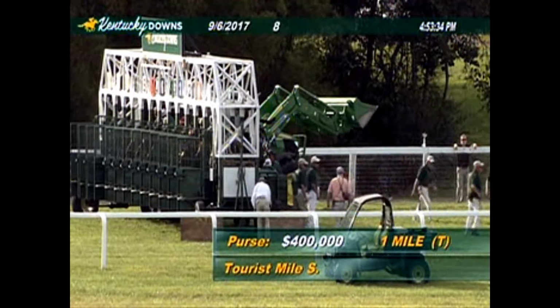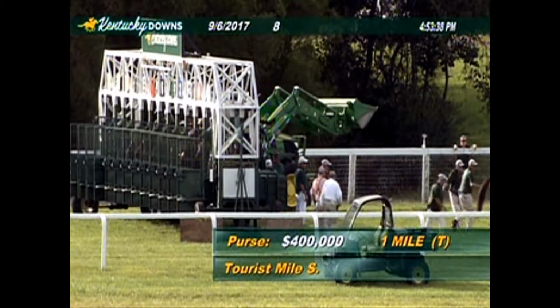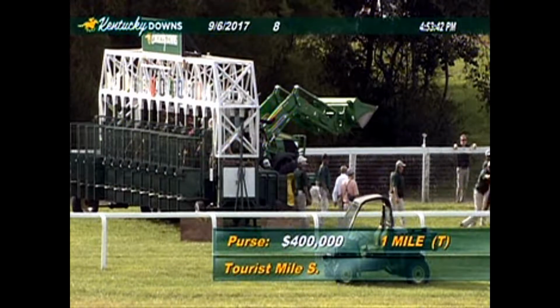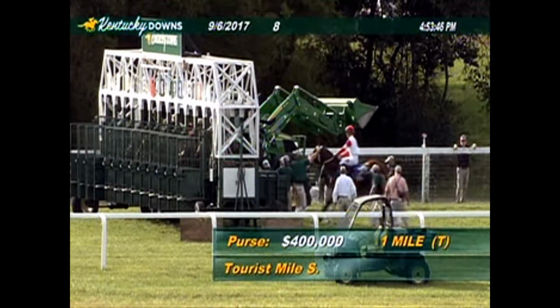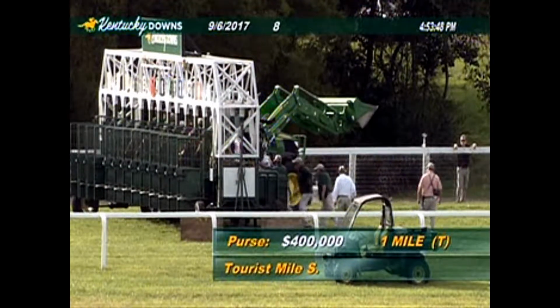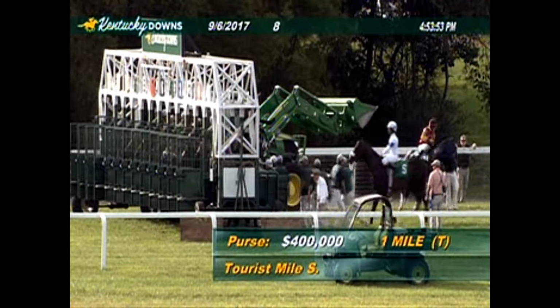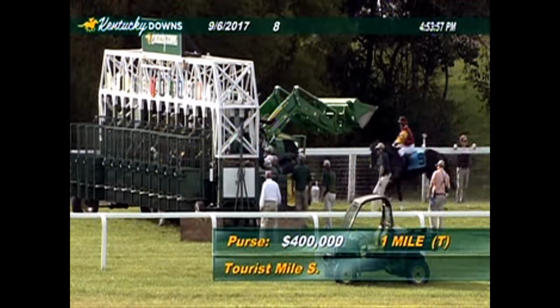They're still trying with Shining Copper. Continues to back off the gate. Western Reserve in particular is standing very patiently, waiting his turn to load. Shining Copper now has cooperated and goes into line. Western Reserve, then Bandar and James Graham to the outside. Last one loading in.